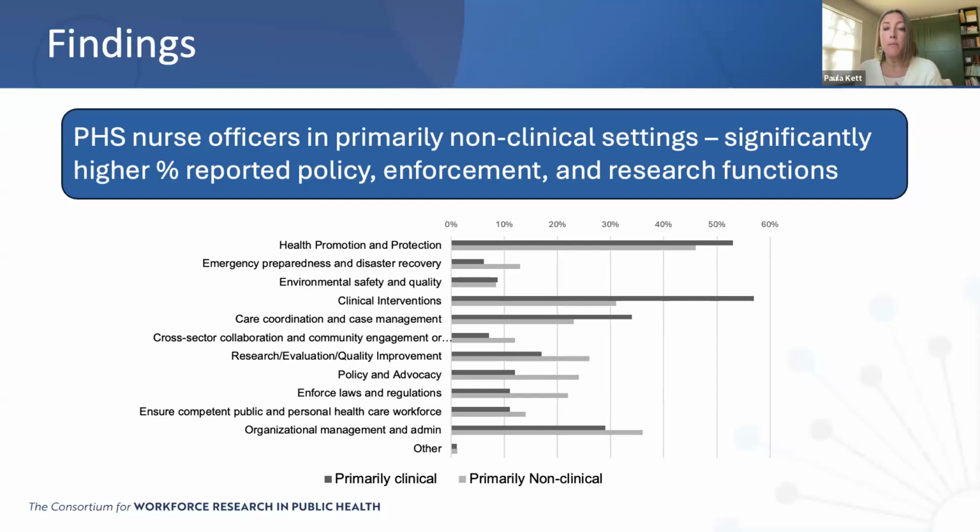So in that comparison between primarily clinical and primarily non-clinical groups, those in the primarily clinical group were those that reported working in either inpatient settings or ambulatory care settings. The primarily non-clinical group had settings often in HHS agencies, but also some in local and state health departments as well. And we found that the primarily non-clinical group more often reported functions related to research, evaluation, quality improvement, policy and advocacy, and enforcing laws and regulations. And it's not that those in the primarily non-clinical group did not still report clinical interventions as a function. You can see that here in the comparison. But in doing this, it helps us identify functions that may be more distinctive of the broader public health nursing workforce.